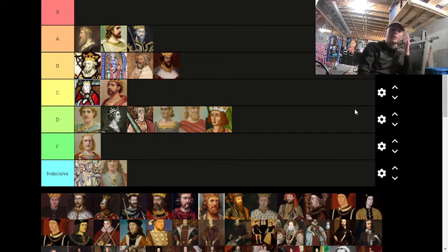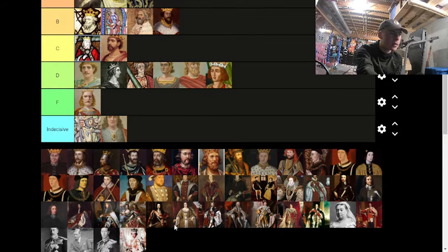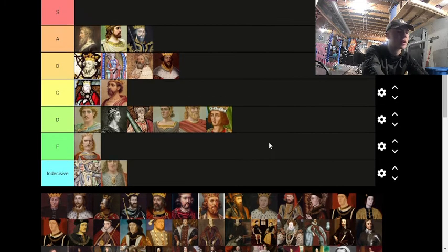Matilda, the reason she wasn't on the white ship is because she was actually living in the Holy Roman Empire at the time. She was married to Henry V of the Holy Roman Empire, so she's often referred to as Empress Matilda. She did actually rule for a little bit, and I don't think they have her on here. She was queen for a little bit. I'd probably put her in indecisive if I did have her on there, so it's a good thing she's not on there.